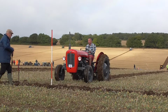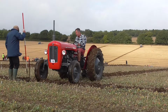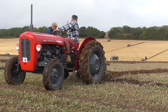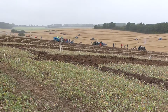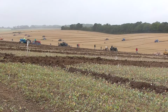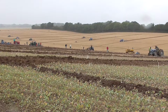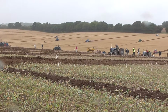I think this is an old Massey. It looks like it's been restored. It looks like it's in decent condition. I didn't get a chance to see it, but right up the end to the left of the field there was actually some steam ploughing going on. I missed out on getting up there because it turned really nasty and absolutely downpour, as you'll see towards the end of this video.